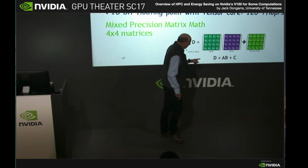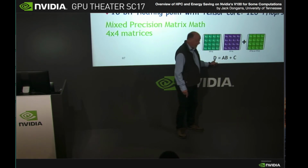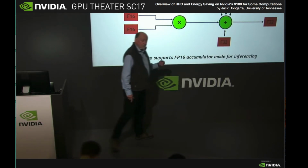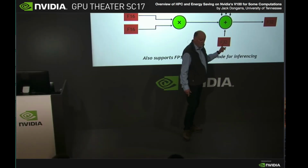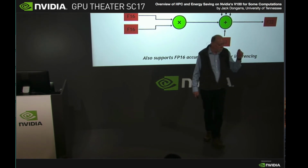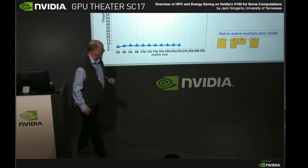For a matrix multiply, the exact operation is A times B plus C, storing it into D. There's some accumulation that happens in that operation which can help. Two 16-bit inputs are multiplied together and added, and that addition turns out to give you a 32-bit answer, which can be accumulated. So you can get a little bit more precision than perhaps you deserve using that 16-bit operation.